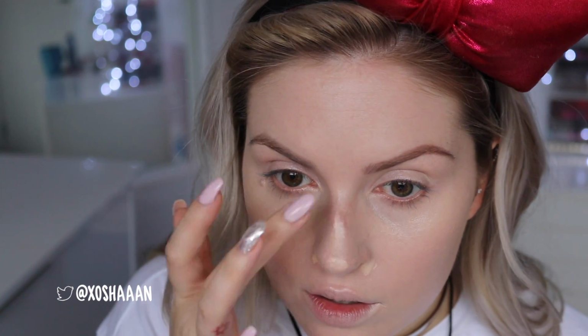Okay, let's do some on the nose. Oh, I think I've got too much. Yep, I'm just gonna wipe off the excess, otherwise I'm gonna have an intensely covered nose. Ooh. I actually think I probably like it better on the face than under the eyes. Even though it does a good job under the eyes, I feel like it'll crease, but we'll soon find out.